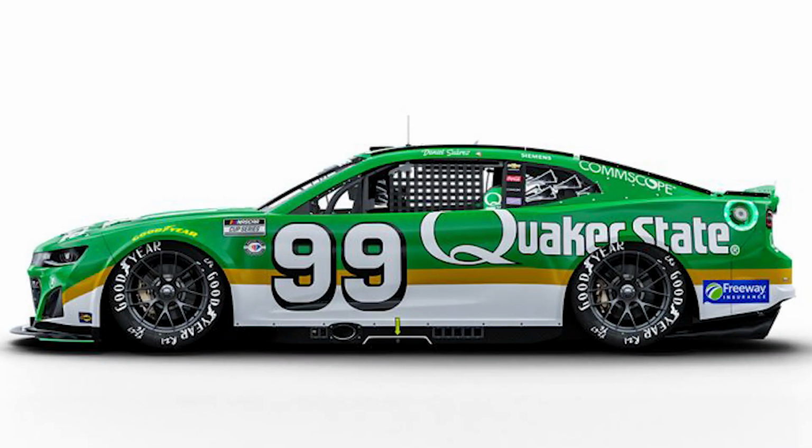Let's see, and that's about it. Daniel Suarez, it's a throwback to Ricky Rudd. I mean, it's okay. It's just, I love that paint scheme, man. I love it.